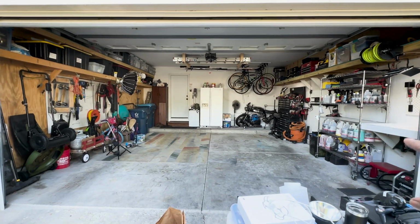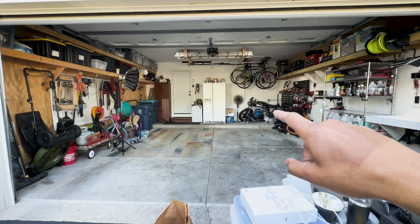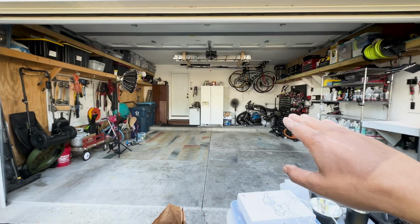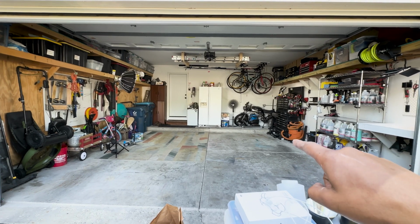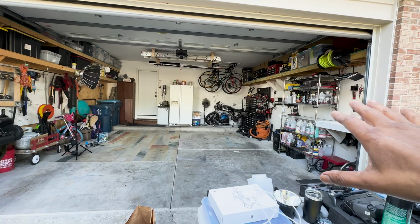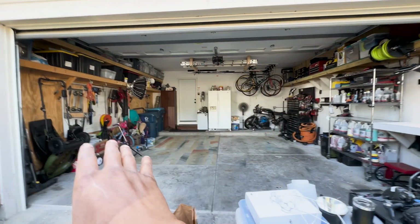This is all the stuff that I use to fix my car, fix my motorcycle back there. Not really fix it, building a motorcycle back there. But I had my motorcycle back there, toolbox, little vacuum, and all that stuff. So we'll go over that in just a minute. But this is the business side, and this is the family side.